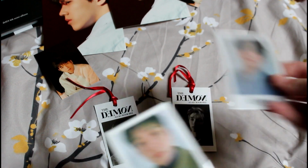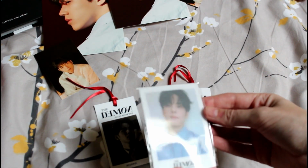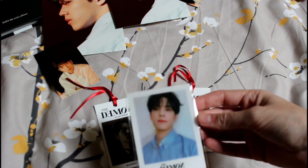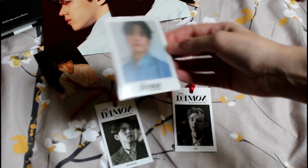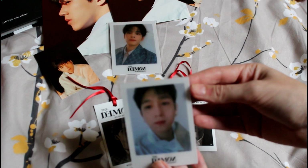And again, for the pre-order bonus, we have these lenticular cards, which are kind of cool. So you have their face in kind of the same position with different clothing. So this is Wonpils and then Sungjin's. This is showing well on camera.